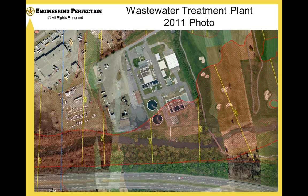So we've got a problem here. And what do you do with that? What do you do with that as the community official? And I would say, well, we ought to try to reduce the area of the floodway on the golf course and in this area as well.